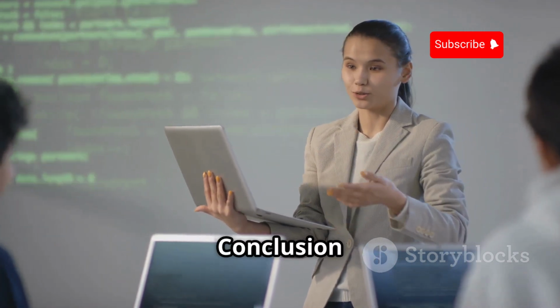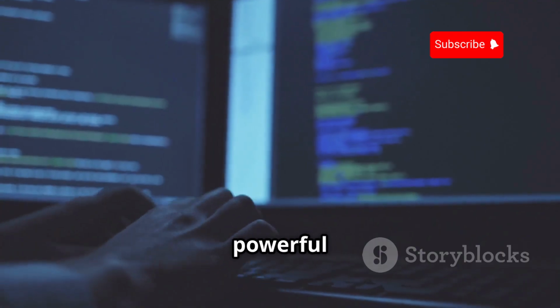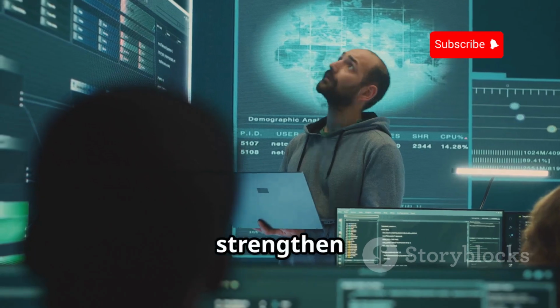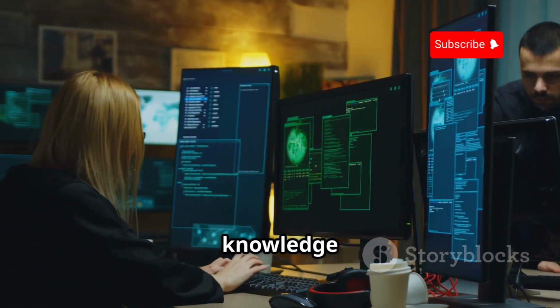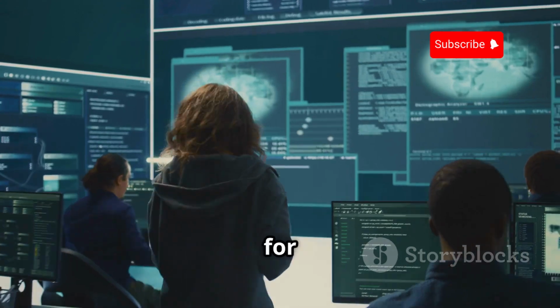Section 9. Conclusion: Mastering Hydra for good. Hydra is a powerful tool for ethical hackers. It helps uncover vulnerabilities and strengthen security. By understanding Hydra's capabilities and using it responsibly, we contribute to a safer digital world. Remember, knowledge is power, and it leads to a more secure online experience for everyone.